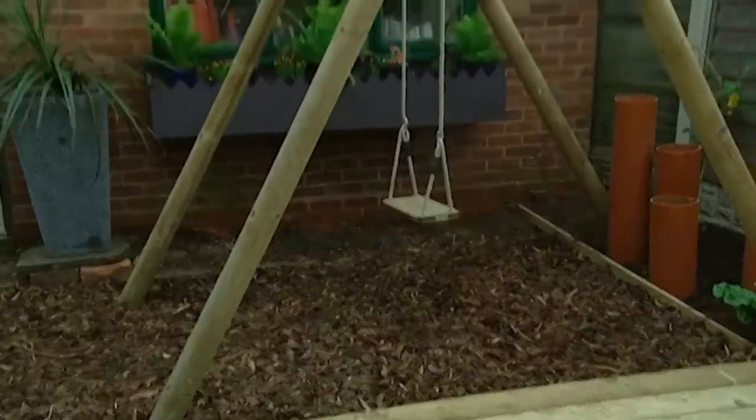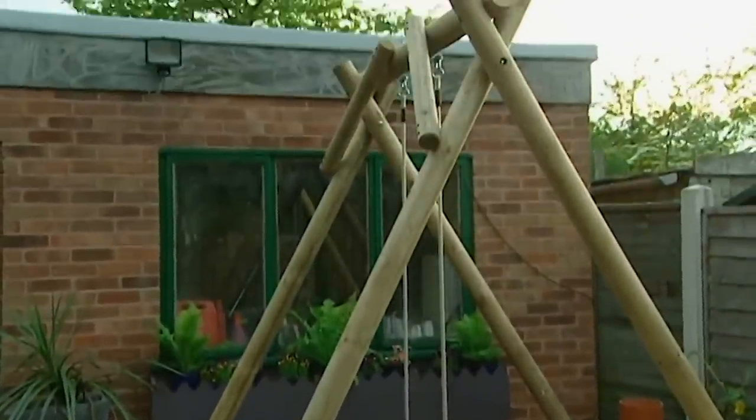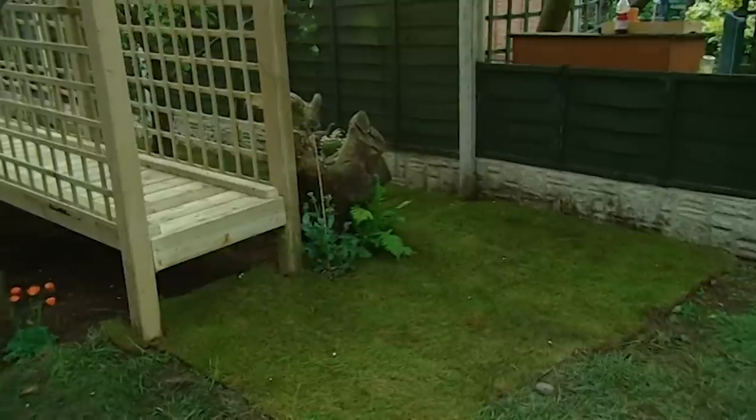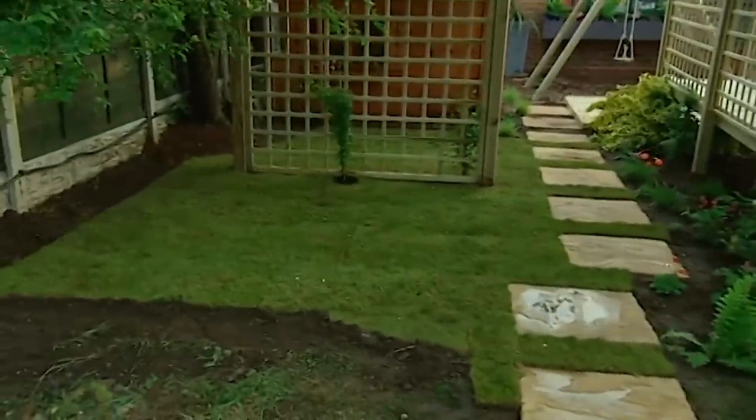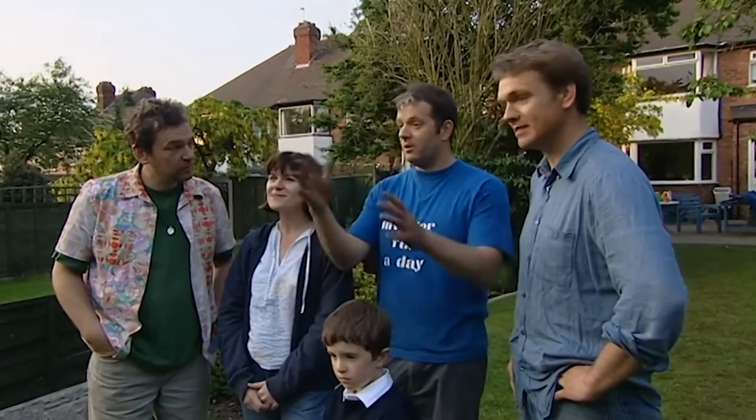It's wonderful. How similar or different is this to what you had in mind? It's just completely different. I couldn't imagine it looking like this. It's opened all the area up as well. It's a lot lighter, isn't it, from when you're looking at it. Because it was always hidden behind the sheds.